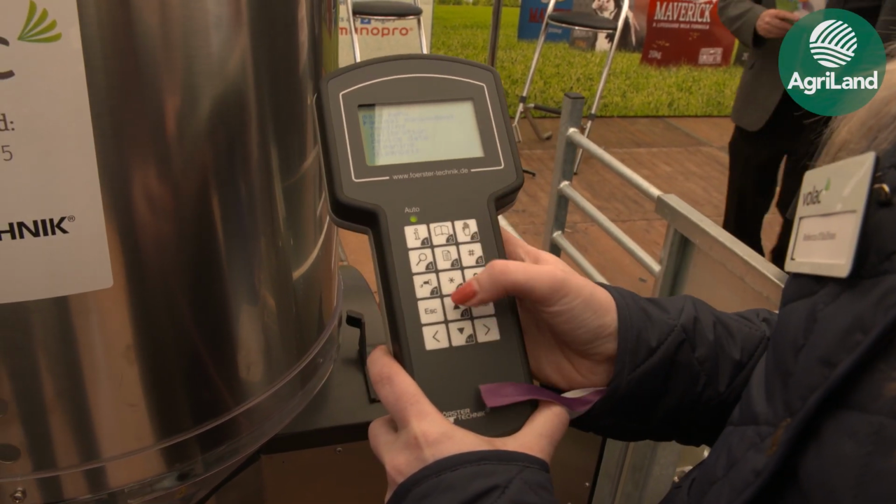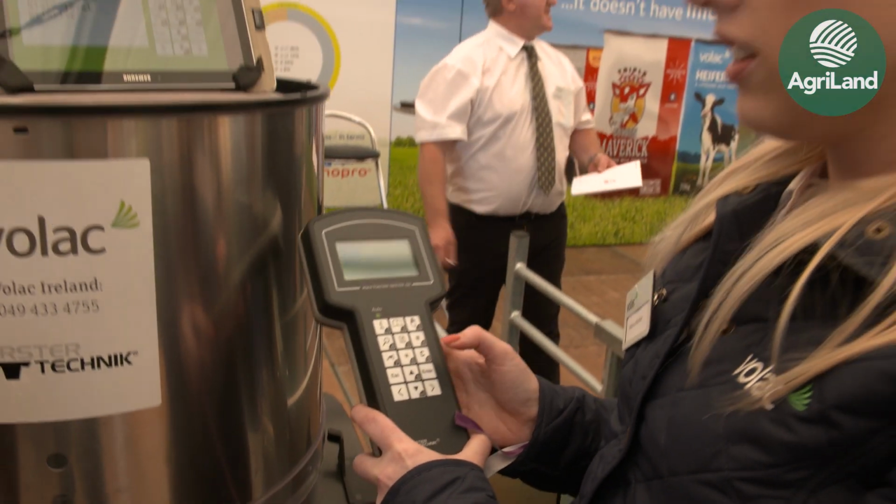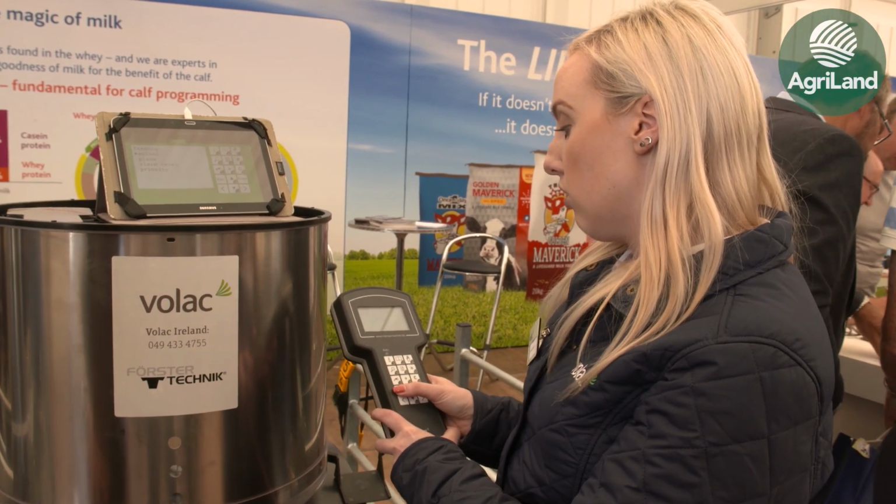Here I can set up any feed curves for my farmers, any plans they want. They can have up to 4 plans on it. So if they've beef calves, if they've their replacement heifers, any kind of system they want, we can arrange.